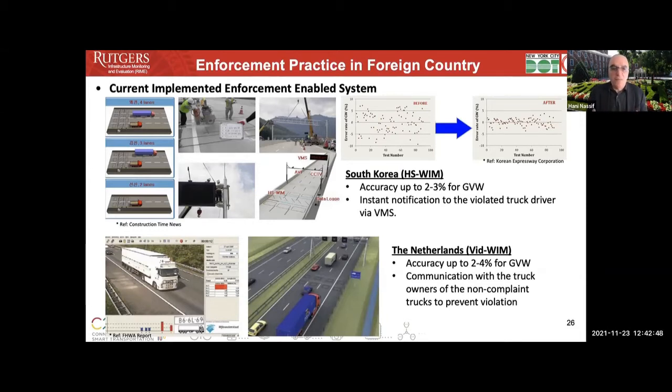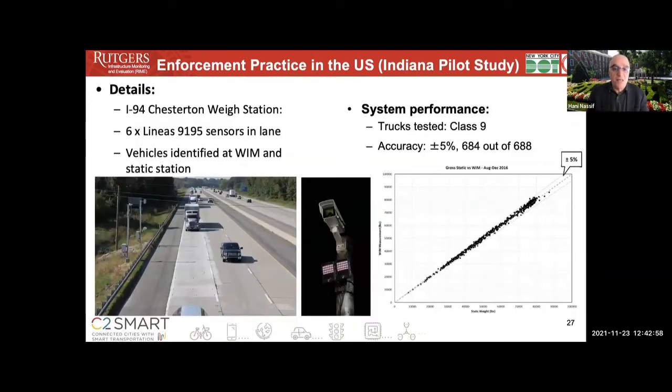And I'm hoping that this will be a success story for the sake of our country, because I think we need to do that. Our infrastructure bill was just recently passed, and we're hoping that this kind of technology will make it a very level playing field for the agencies. Yes, we are for increasing movements of goods and services. We want to facilitate the trucking industry and their contribution to society, but they have to do it within the rules, because our infrastructure is not at the point where it can take all kinds of loads.